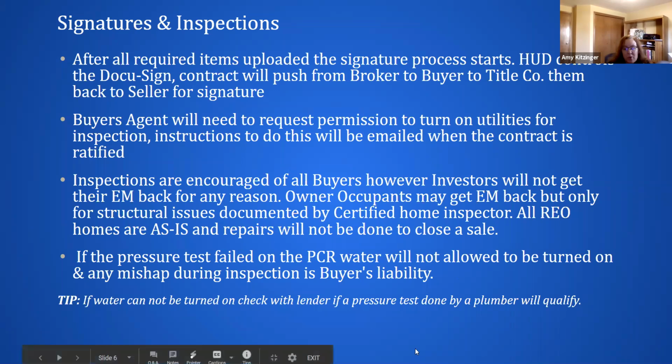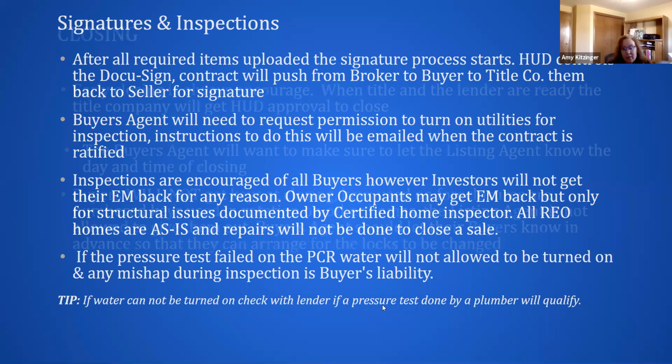Just a tip, if they're working with a lender that requires some inspection or the appraiser requires something, some lenders will say, okay, you can have a plumber do a pressure test, and they will take his pressure test report. That's one way to get around actually turning the water on.